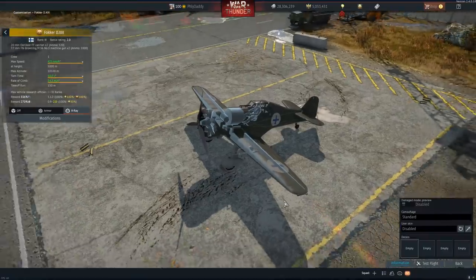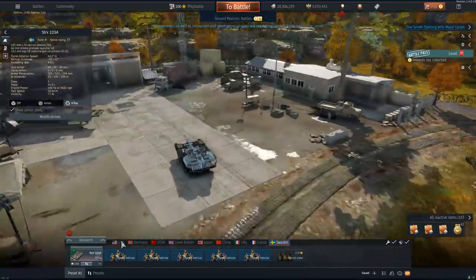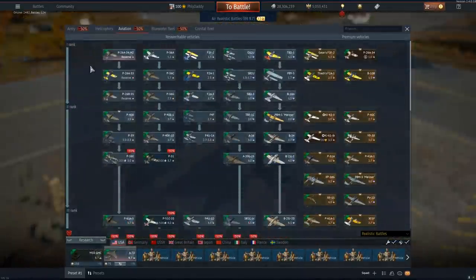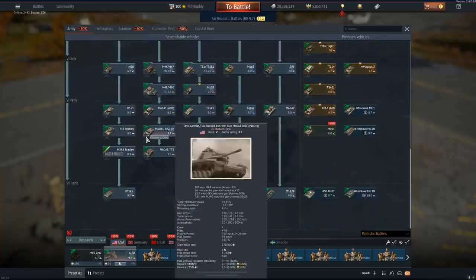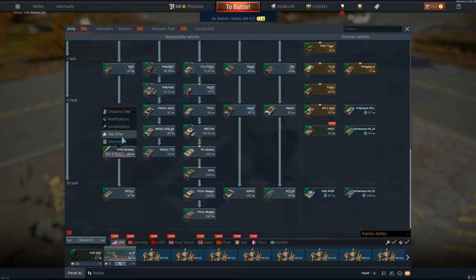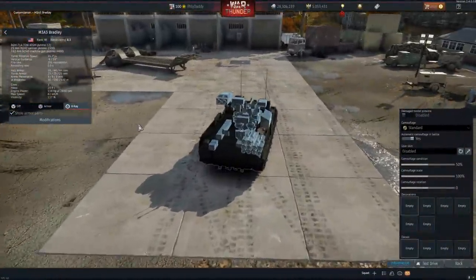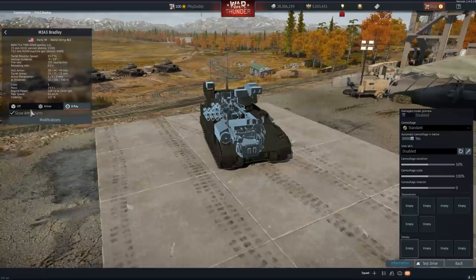All right, that's it for airplanes on this dev server. Let's go to ground vehicles. Okay, so we have a new Bradley for America. Looks like a new TOW. Maybe a little bit more armor. Always good to have more Bradleys in War Thunder. 25 millimeter.